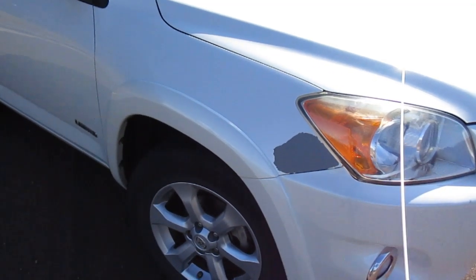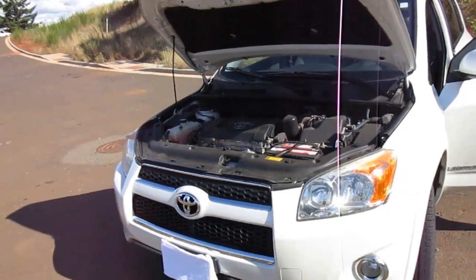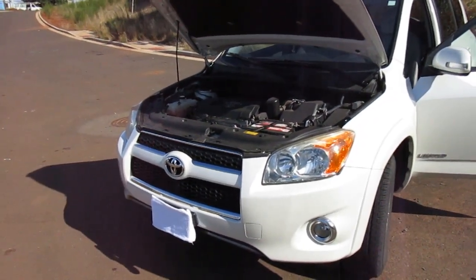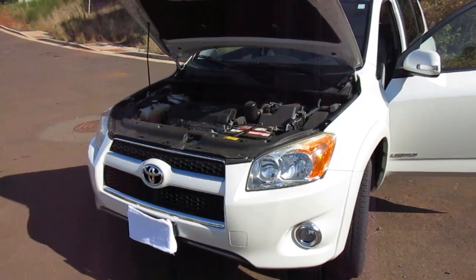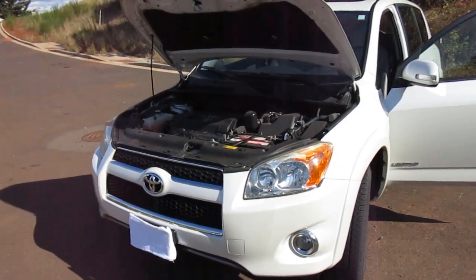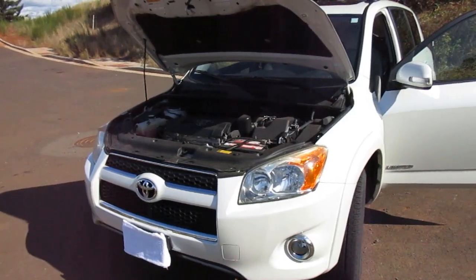It should come as no surprise that regular maintenance is essential to obtaining the highest level of performance for your third generation Toyota RAV4. It can also increase your RAV4's resale value.